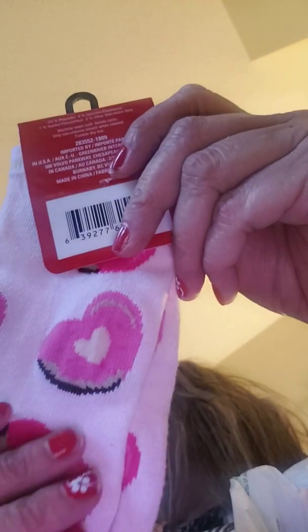Then, we're doing Dollar Tree. Look at these. I got these for my little mamacita, Alexa. Yep. Oh, that's mine. Yeah, you know. Yeah. This is for the little baby. I know they're going to be big on him, but you know what? I still gave them.